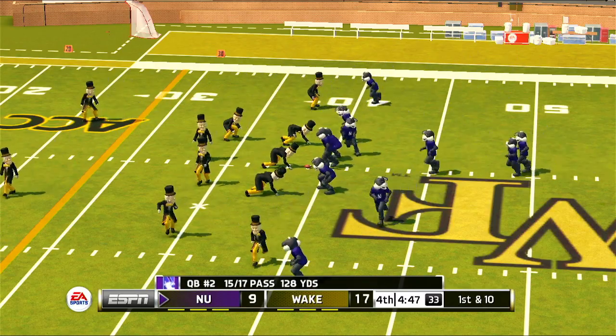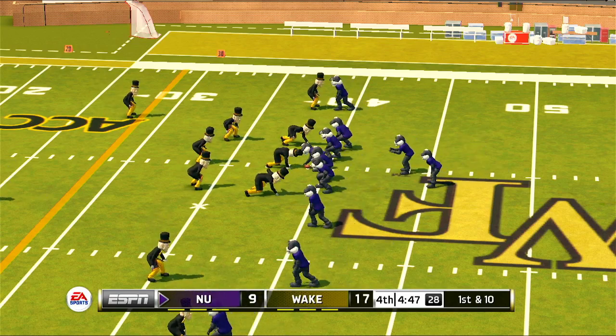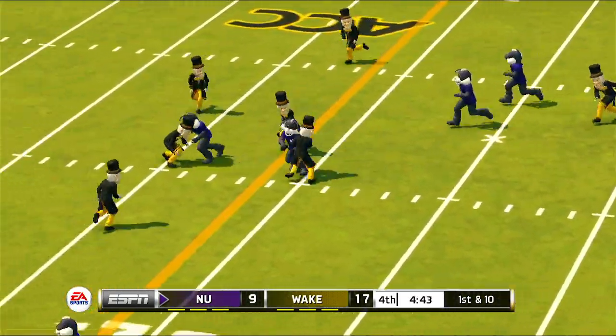Let's eat it up. Mike 41. You got to wedge that, huh? It's been a long day for you. Hey! Take four. He's at the 30.